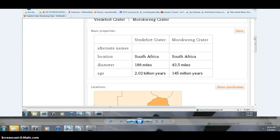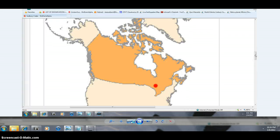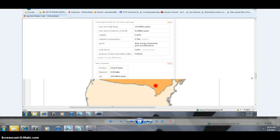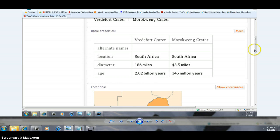So you basically have somewhat of a path, okay, from the one here in Texas that hit. That's the time since formation of Earth and so forth. And that's the one that hit up in Canada. I may have left some info out on that. Actually, I'm missing some information on that.